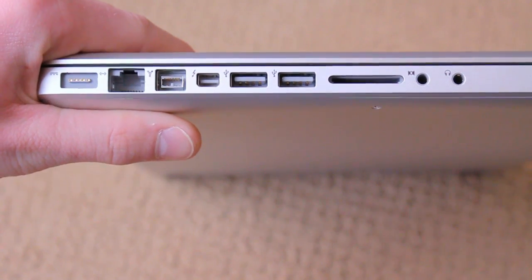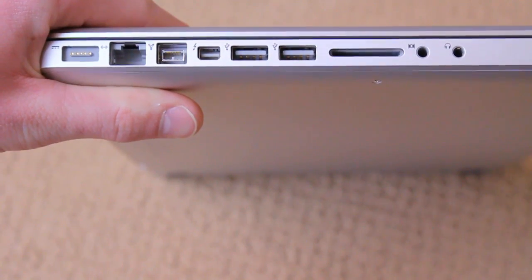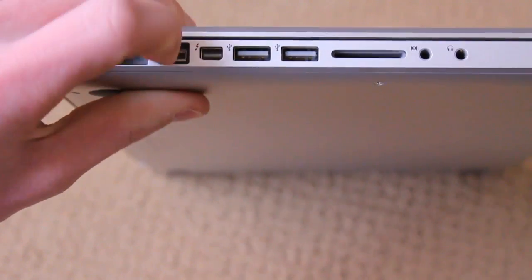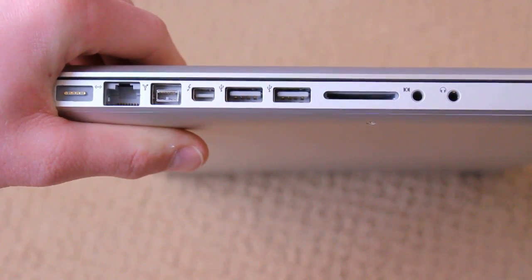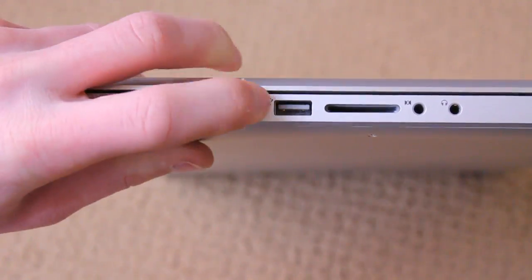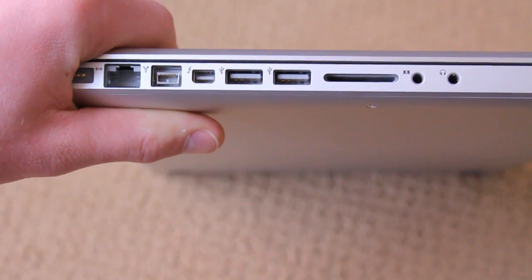I was really disappointed that we didn't see any USB 3.0 ports on this machine. USB 3.0 is really starting to get into the game, and the fact that Apple hasn't put it in is quite disappointing. I know they do want to push this Thunderbolt port, and it is capable of faster speeds than USB 3.0, but we have to keep in mind FireWire 400, which was the competitor of USB 2.0, and obviously, as we can see right now, that didn't quite take off, nor did FireWire 800.